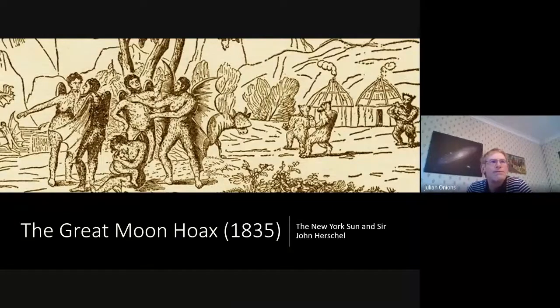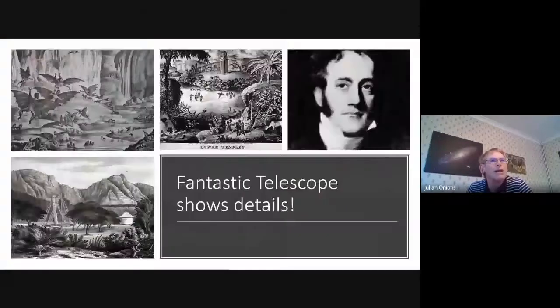So in 1835, they suggested that Sir John Herschel, who was the son of William Herschel, and a great astronomer in his own right, had got a brand new big telescope, and he was now getting absolutely fabulous images of the moon and the inhabitants on there. And they seem to be sort of bear-like people with wings and other things like that. Here's a few other images. I claim to see them flying around.